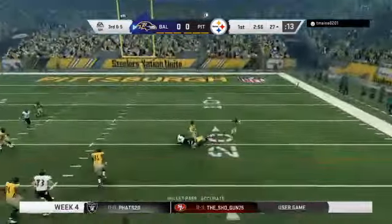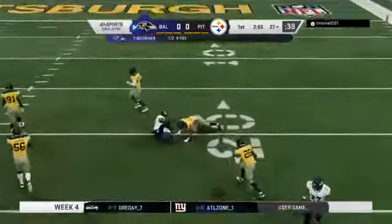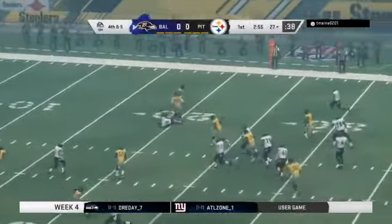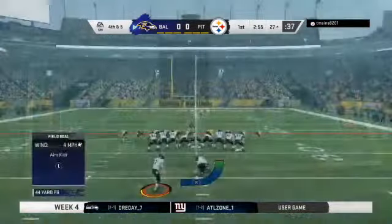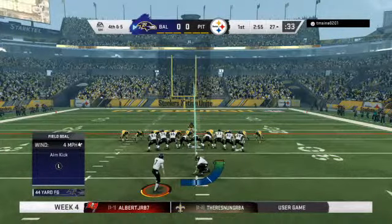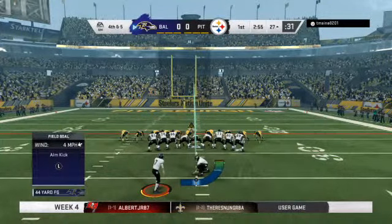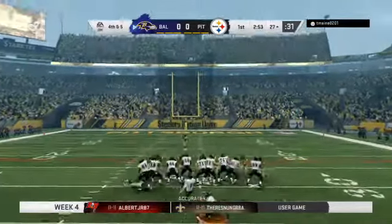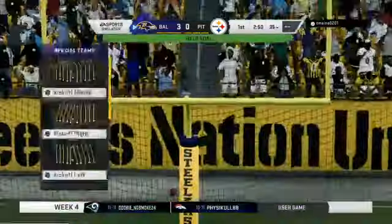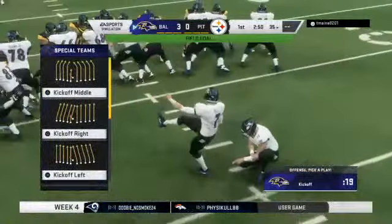Looks to throw, fires right side. And that's going to be incomplete. The coverage too good there. The contact popped the ball free, and it's 4th down. Badgley able to punch this one through. And the Ravens strike first at 3-zip.